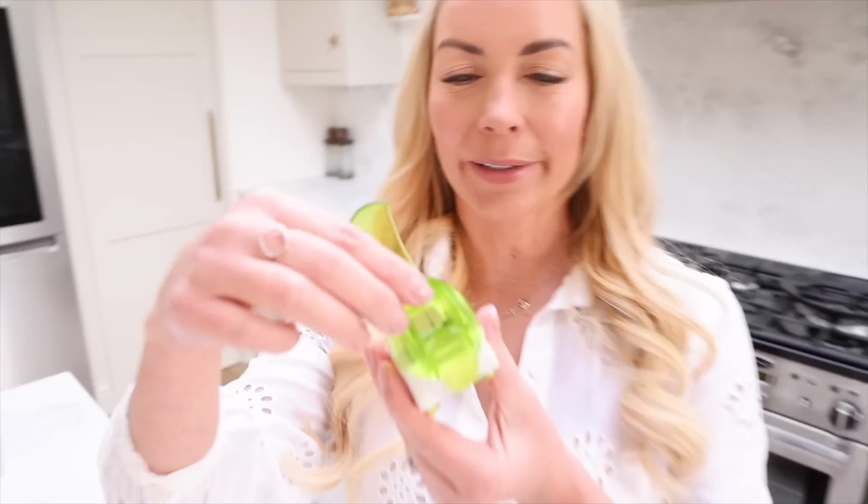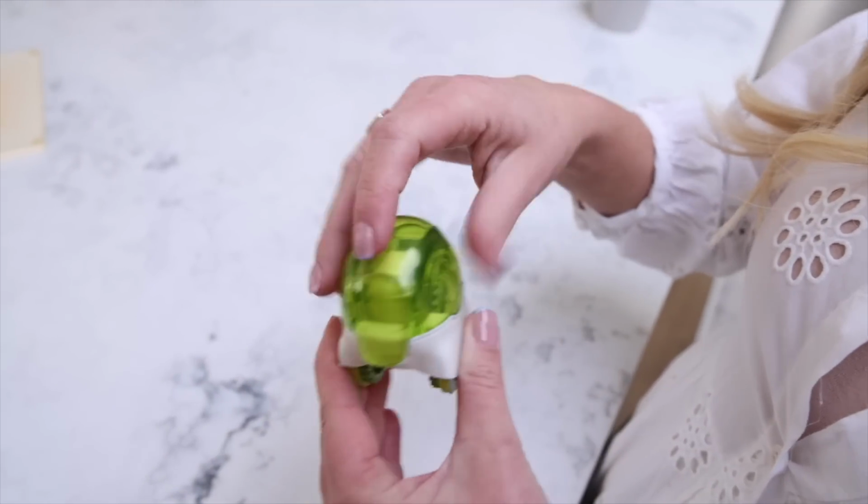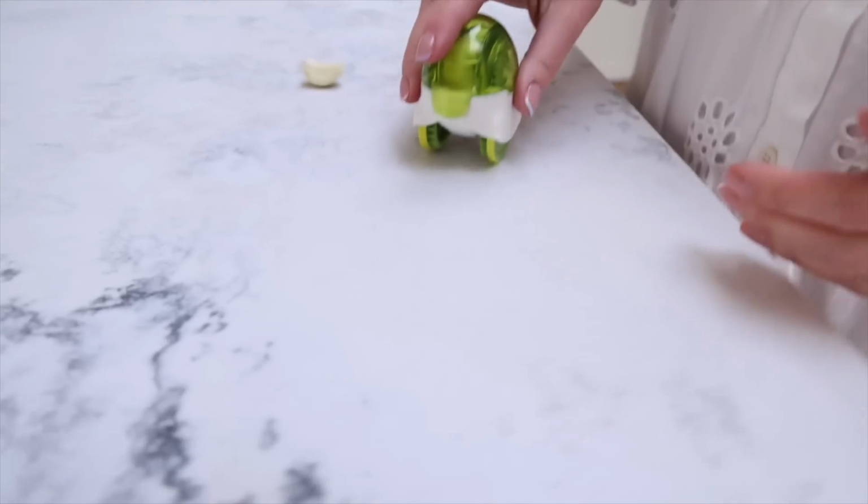Next up is another kitchen gadget. This is a mini garlic crusher, and I really wanted to test it out because, as you may have seen in my cooking videos, I always buy the garlic paste so that I can avoid crushing garlic or cutting garlic myself. So all you do with this is you open up the top, chuck the garlic cloves in it, and then basically roll it on the counter, and it's supposed to crush it really quickly for you. So let's see if it actually works.